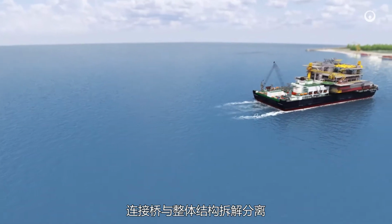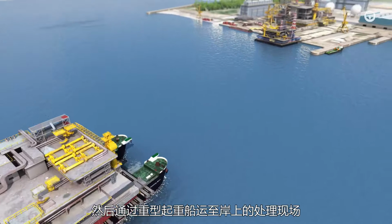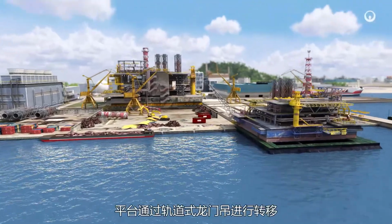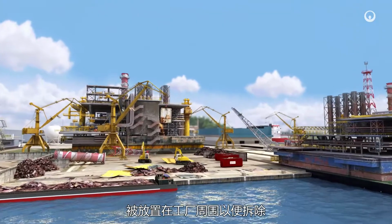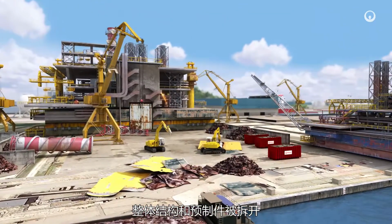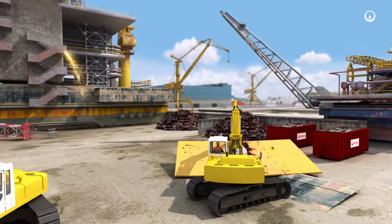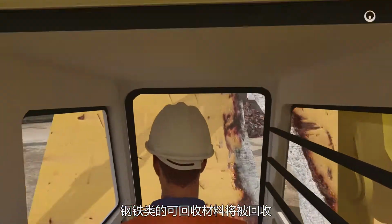The bridge and the structures are separated, then transported to the onshore disposal site by heavy lift ships. At the dock, the platforms are transferred by rail-mounted trolleys. They can then be moved around the facility for dismantling. The structure and prefabricated units are taken apart, then cut up in line with the most stringent safety standards. Recoverable materials like steel will be recycled.